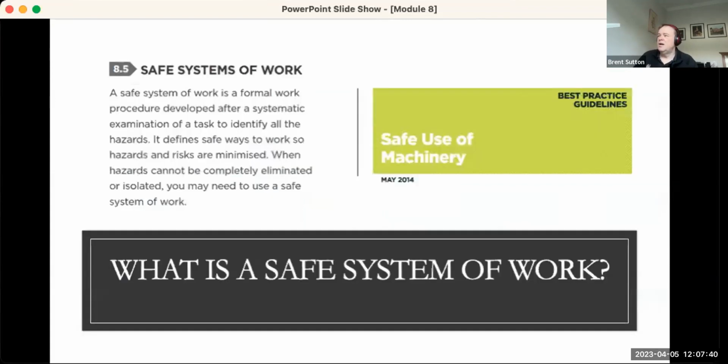But if I think about a safe system of work, quite often there is a lot of confusion about what a safe system of work is when it comes to machinery. And here is the definition from WorkSafe. All we're saying here is it's some form of formal work procedure developed after a systematic examination of a task to identify all the hazards, and its purpose is only to define safe ways to work when hazards cannot be completely eliminated or isolated.